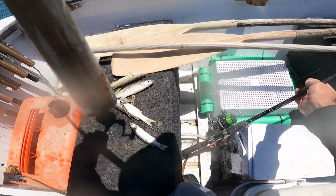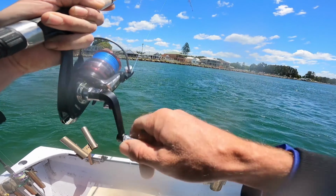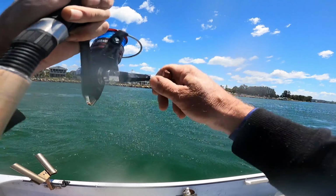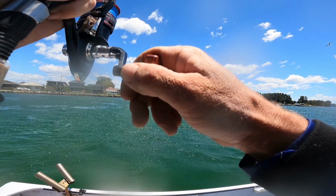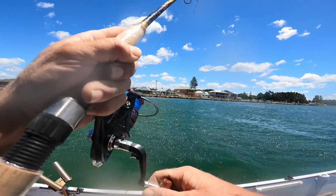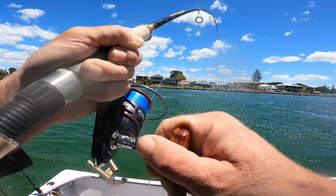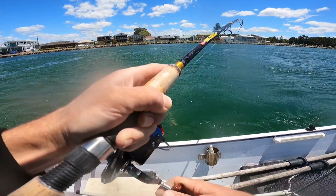Oh, finally got one here on the live mullet. Jeez, it's been slow today. I don't think this wind's been helping. It's been blowing us every single way. Oh, look at this wind. It's honestly a cyclone.